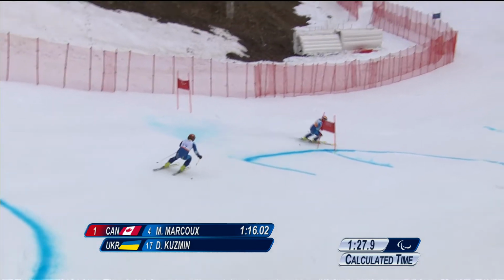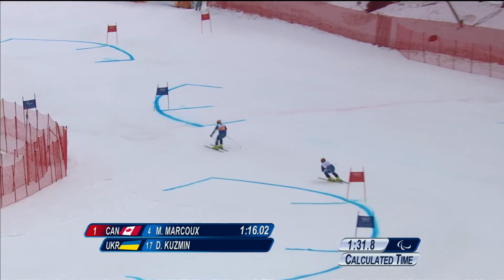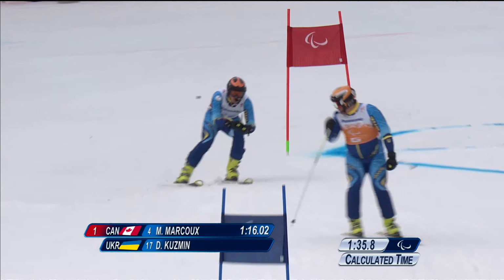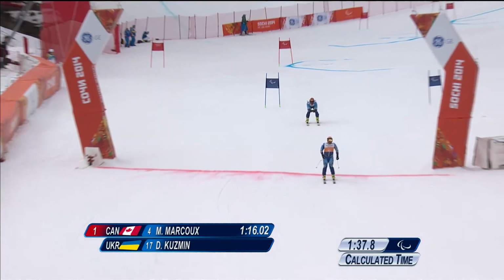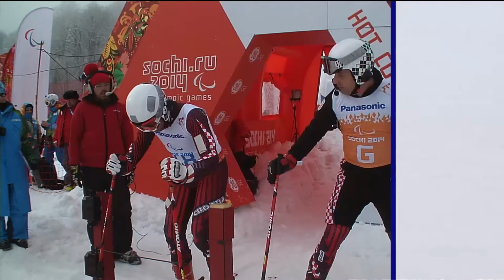Now, Marcoux aside, Jakub Krako of Slovakia is the closest, 2.39, and he's the defending Paralympic champion in this discipline. It shows you how good Marcoux is skiing, and Kuzmin 22.83 off the pace.